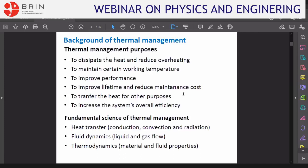In order to fully understand the thermal management in the device, we also have to know the fundamental science of thermal management, such as heat transfer, how the heat is transferred, like through conduction, through convection, whether it's natural or forced convection, radiation, and also we have to know the fluid dynamics.